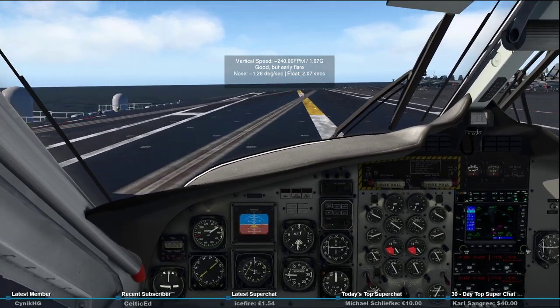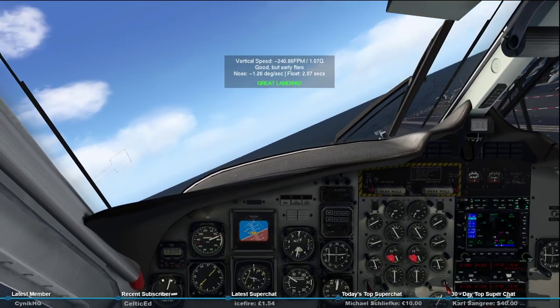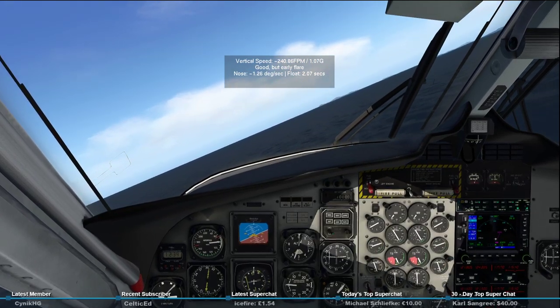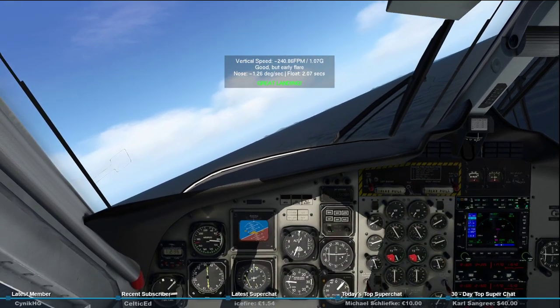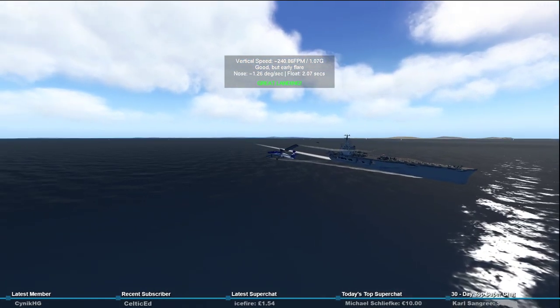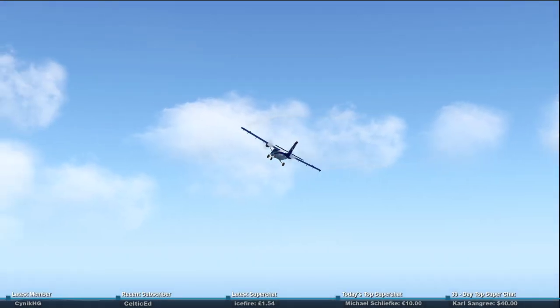Right, let's get out of here before we get shot down. All right, flaps coming up. Don't think that's very safe the way I departed either. Right, let's carry on with the rest of the plan. I don't think that was minus 240. You can jog on. That was a butter.